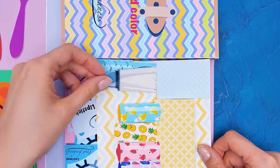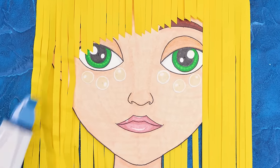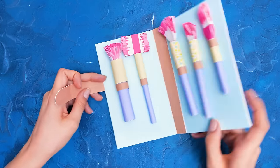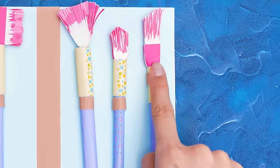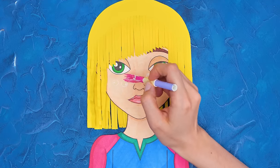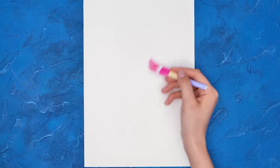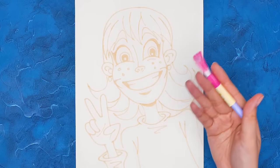Let's start with a makeup foundation. And here's my special brush set, which will make our job easier. So, which one to choose? I think this one will do. Let's gently blend concealer under her eyes. Like this. We need to clean the brush now. Or maybe I should paint first. Alright, let's get back to work.